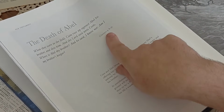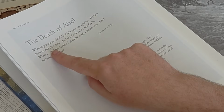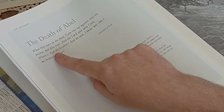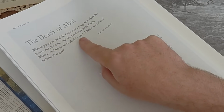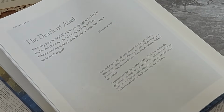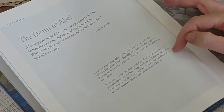Look, here's a scripture from Genesis. When they were in the field, Cain rose up against Abel his brother and slew him. And the Lord said unto Cain, where is Abel thy brother? And he said, I know not. Am I my brother's keeper? So that's the scripture. But look at what the writers do in this book.